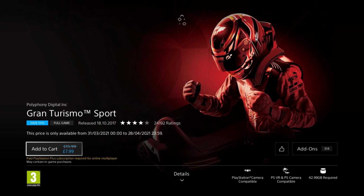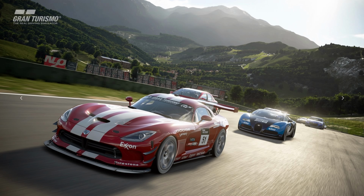Another legendary PlayStation series now, Gran Turismo Sport. It was released in 2017, so it's 4 years old, and it's on a 50% discount for £7.99, which is great for a Platinum game, as I said before. As a bit of a bonus, this includes a VR time trial mode, so you can actually play some of the game in VR, which is nice.